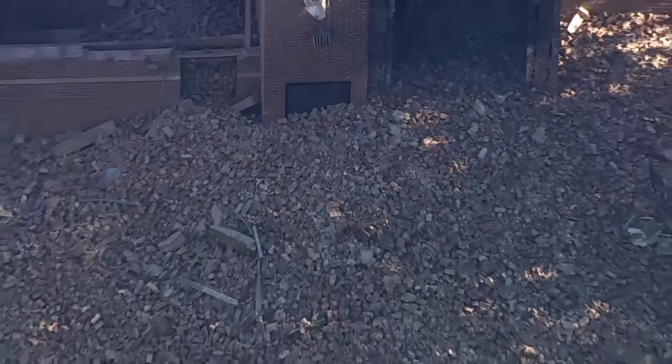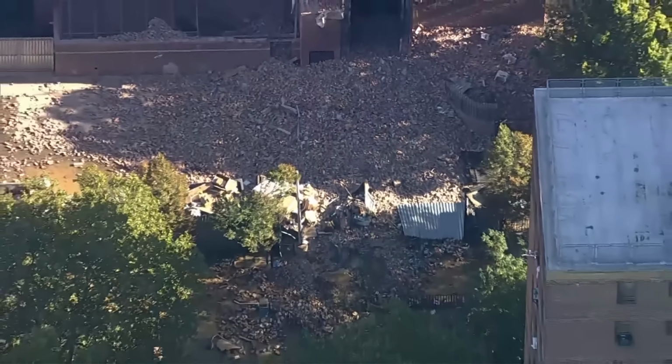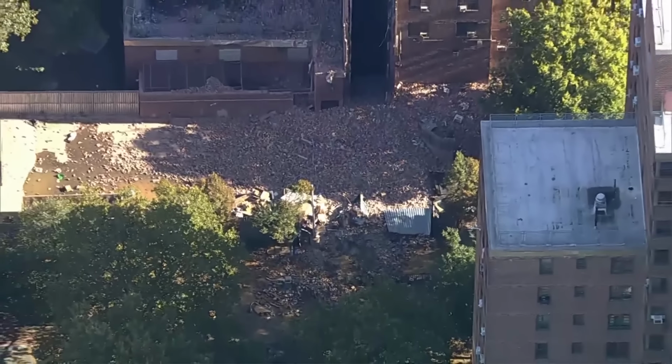For the police to go through. They had a dog searching through the debris as well, and a drone overhead. So a lot of activity down here at 205 Alexander, Chris.